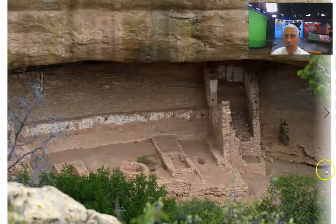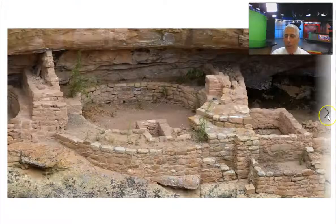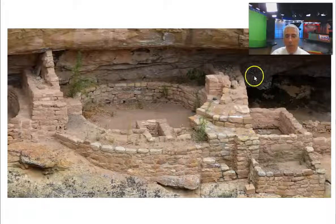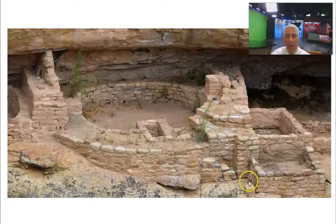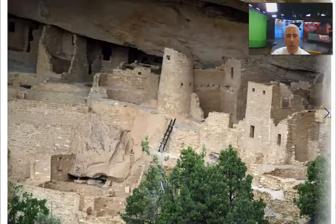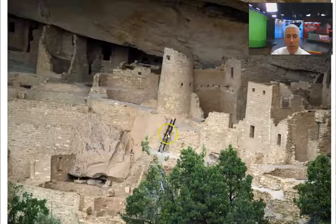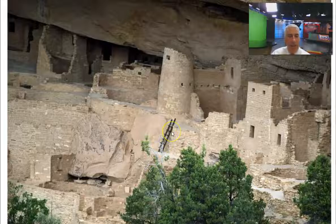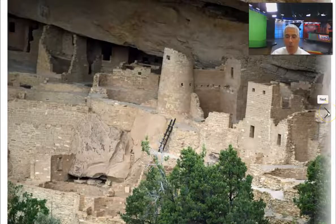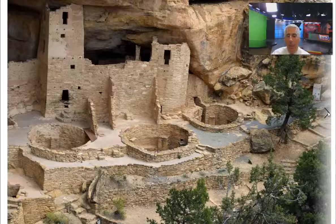And you can see some of the round buildings. There's a little close-up for you. Ventilation staff, some chain, so they had this whole network. They were able to go from house to house. They used ladders like an example over here to get up and down, and ropes to get all the way down to the bottom of the valley.